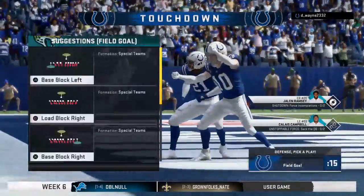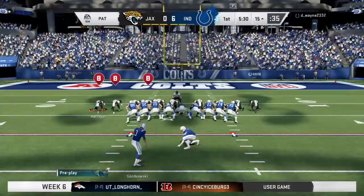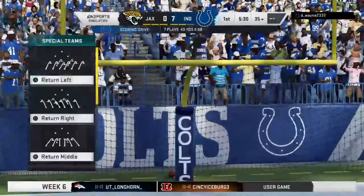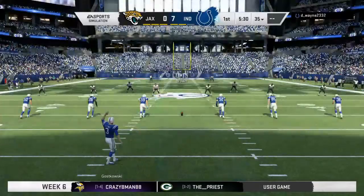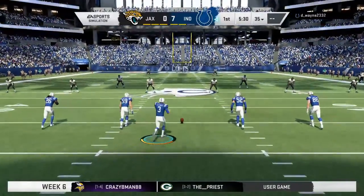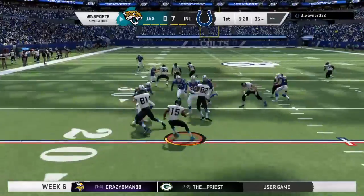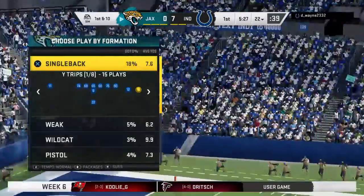Touchdown, Indianapolis. Nyheim Hines with touchdown number 7 on the year. And they are able to strike first here on their opening drive. Gostkowski with the extra point, and that makes the score 7-0. Gostkowski now, after the touchdown, he'll send this one away. This fielded a few yards into the end zone, and he'll get it up past the 20 to the 22-yard line.